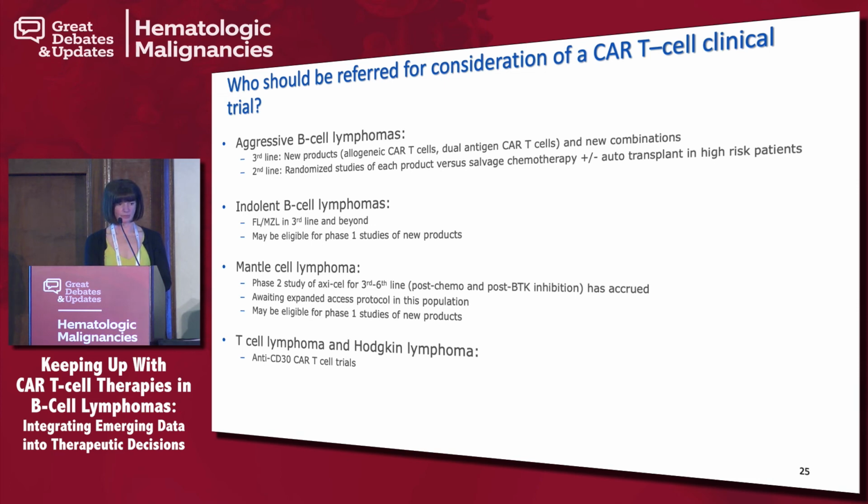And then there are a host of clinical trials, so this gets to where the field is moving. For aggressive B-cell lymphomas in the 3rd line, there are lots of new products. There are allogeneic CAR T-cells, which are available off the shelf on demand. There are CAR T-cells that target dual antigens, and there are also new combinations looking at different immunomodulatory drugs, and those are trials that are going on across the United States.